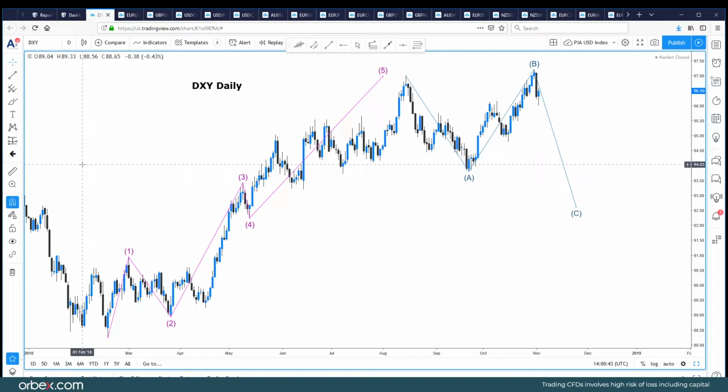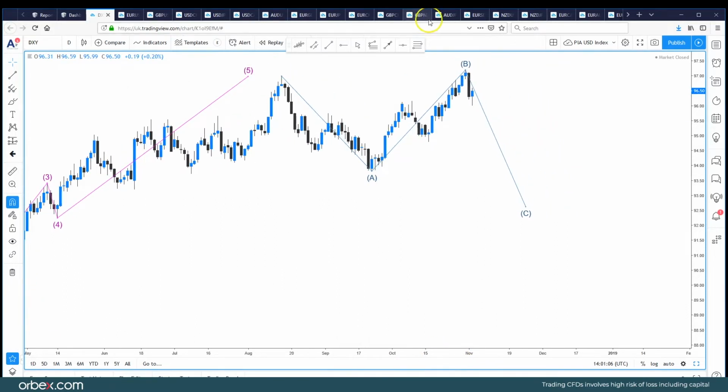So as always, we're going to start off with the dollar index daily chart. Here we believe we've finished an Elliott wave bullish count. We've then had a choppy three-wave corrective move to the downside, and then likewise a choppy three-wave corrective move to the upside. We have got a topping formation. We've got an evening star pattern, a three-candle formation at the top. This does sometimes highlight the end of a trend.